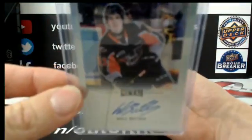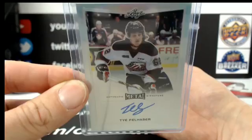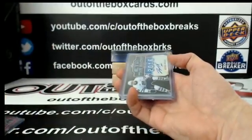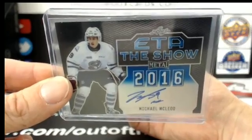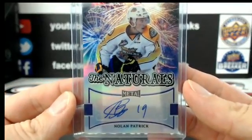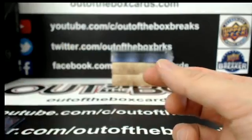All right, we start with Will Bitten, auto. Ty Felleber, auto. We have a pink auto of Taylor Radish, 7 out of 10. We have an ETA The Show of Michael McLeod, numbered 14 out of 15. Very nice. We have a The Naturals auto of Nolan Patrick, numbered 9 out of 10. Very nice hit.